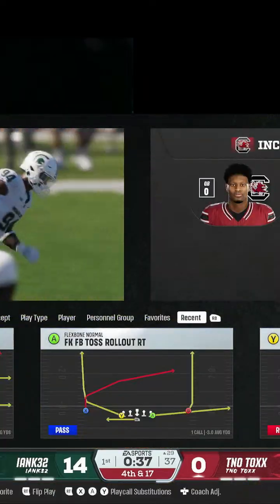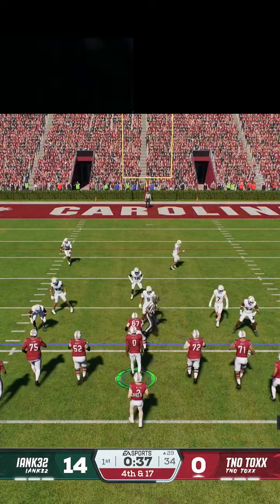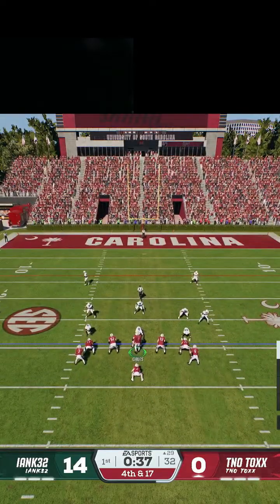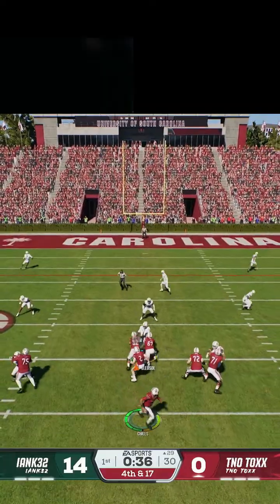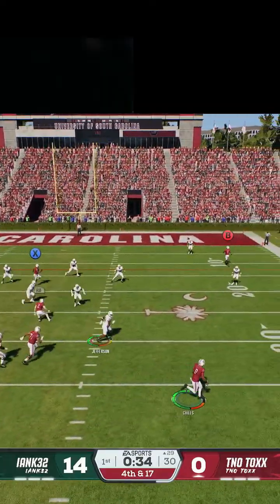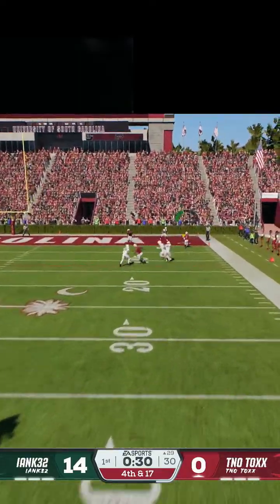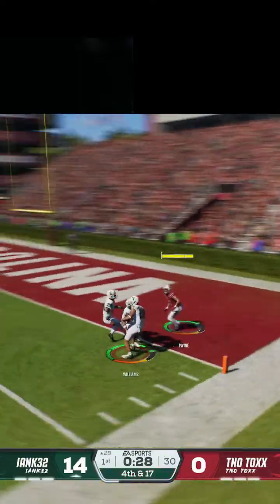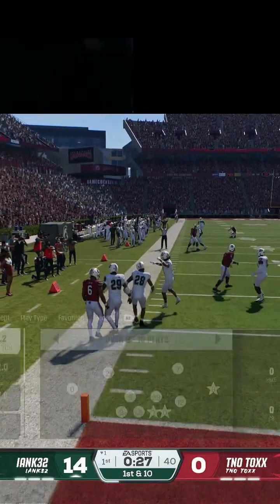Oh, the big fella almost had the interception. Instead, it'll be fourth down. They converted fourth down earlier on this drive, and now they'll try it again. On fourth down, going to the air. Stepping to the right. Throwing on the run. Intercepted. A first half turnover can swing momentum.